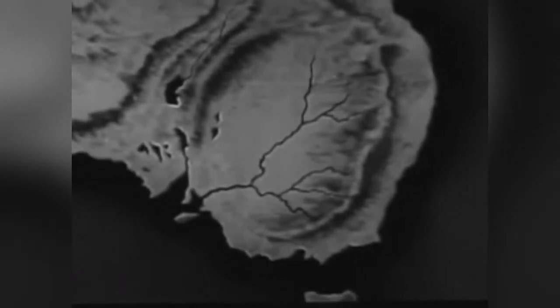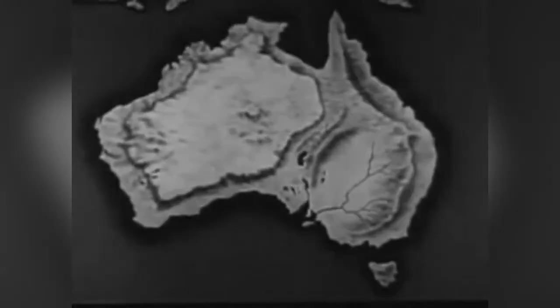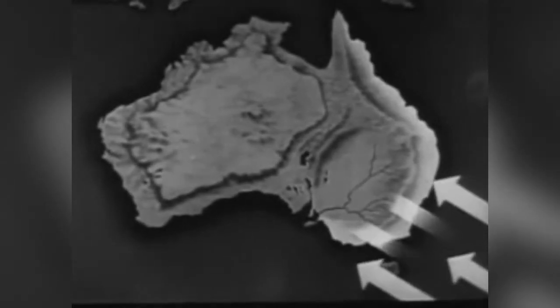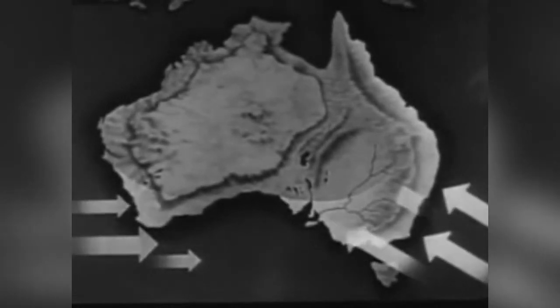Here is the central basin, drained by Australia's only large river system. Still farther west on the Great Plateau, there is very little water. This land is mostly desert. Rain-bearing winds are very important to us Australians. All year the prevailing winds bring rain to the eastern highlands. In summer, tropical monsoons lash the northern coast. In winter, the westerlies bring gentler rains to the southern coast.